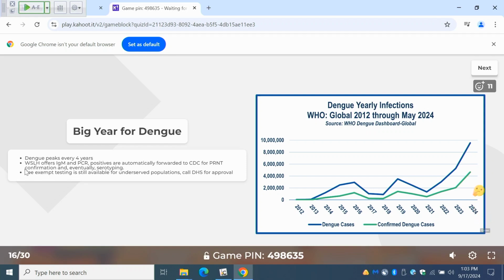When you have a suspect patient, any positives will be forwarded to the CDC for PRNT confirmation at no additional charge, and potentially some serotyping as well for surveillance purposes. While this is now a fee-for-service test because we've removed all those barriers to getting the test, fee-exempt testing is still available for underserved populations and those who would not otherwise be able to get testing through routine means. You're talking about underinsured, uninsured, people who would not otherwise be able to get testing because of a financial barrier, and that's available only on approval through DHS.